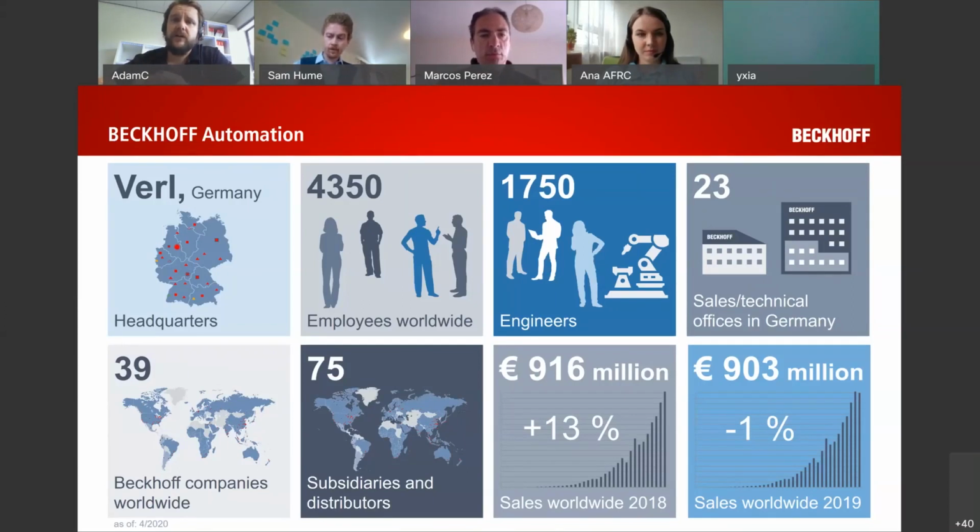We have around 75 subsidiaries and distributors around the world. So we have a good global footprint, which allows us to support our product globally as well. And if we're able, under the current circumstances, we should be hitting the €1 billion mark soon as well, which puts us as a very strong contender in the automation field, with a lot of companies vying for top spot as an automation supplier.